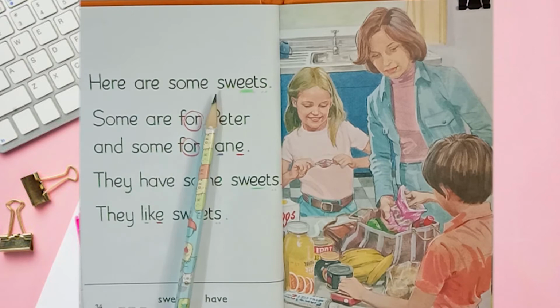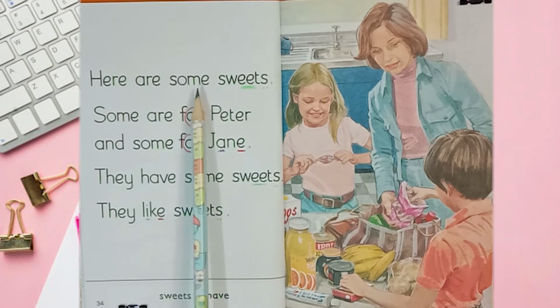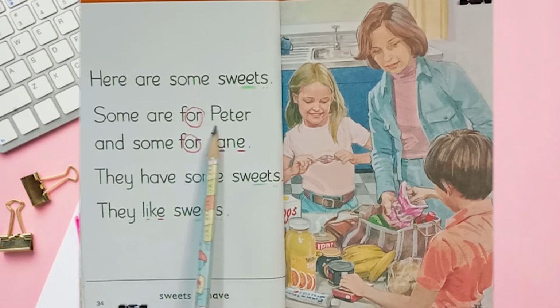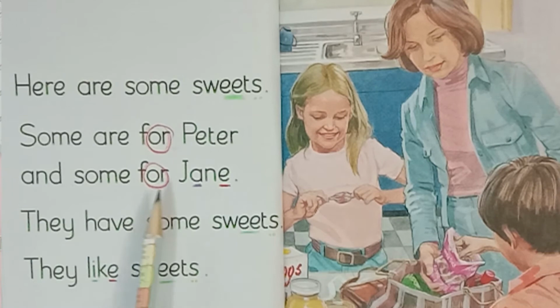Here are some sweets. Some are for Peter, and some for Jane. They have some sweets. They like sweets. Here are some sweets. Some are for Peter and some for Jane. They have some sweets. Yum yum. They like sweets.